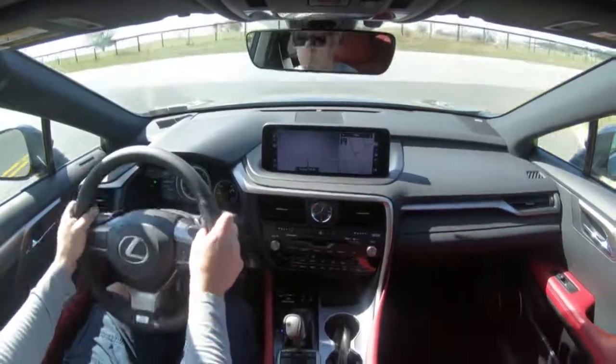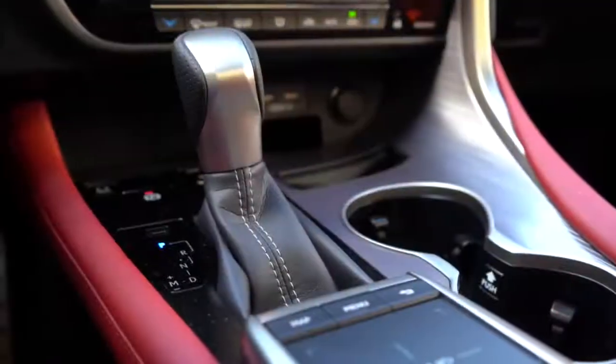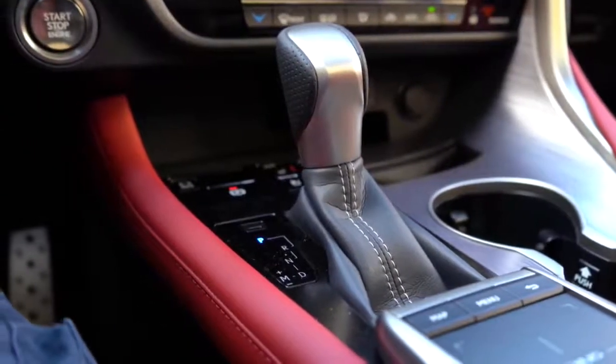So what do you say, since I mentioned all that? Let's go ahead and put the shifter all the way to the back and to the left. That is going to allow me to manually shift through the gears myself, if you wanted to go that route. Let's do a quick little paddle shifter test first to see how quickly these paddle shifters react for us. All right, so there is a little bit of a delay to the paddle shifters.